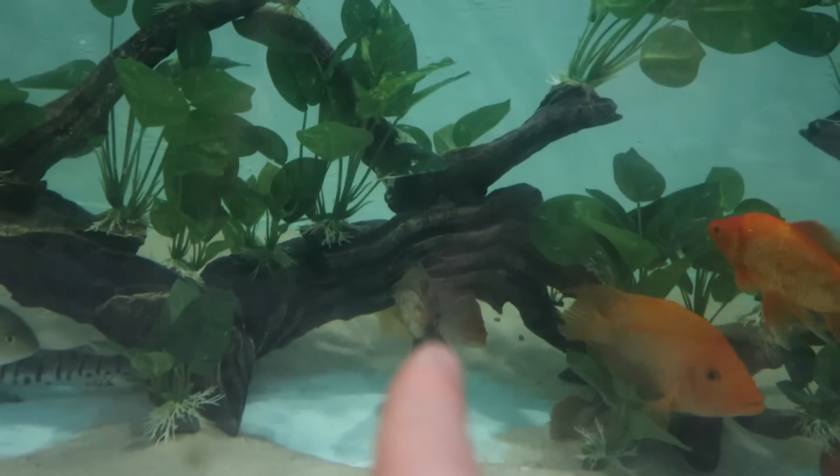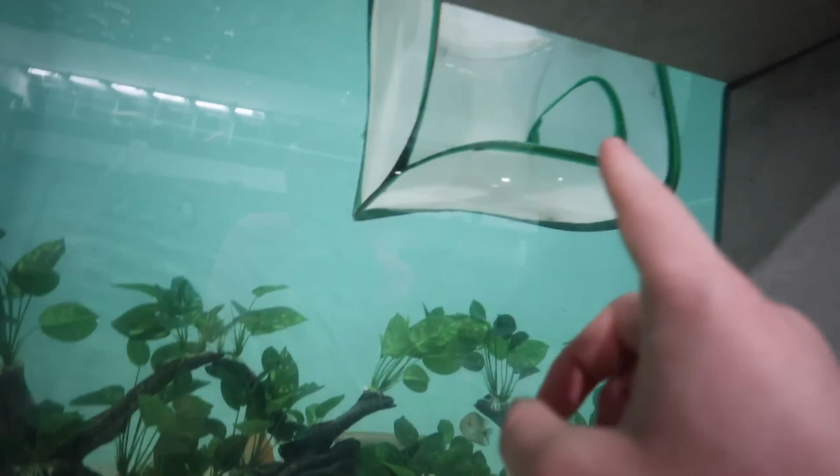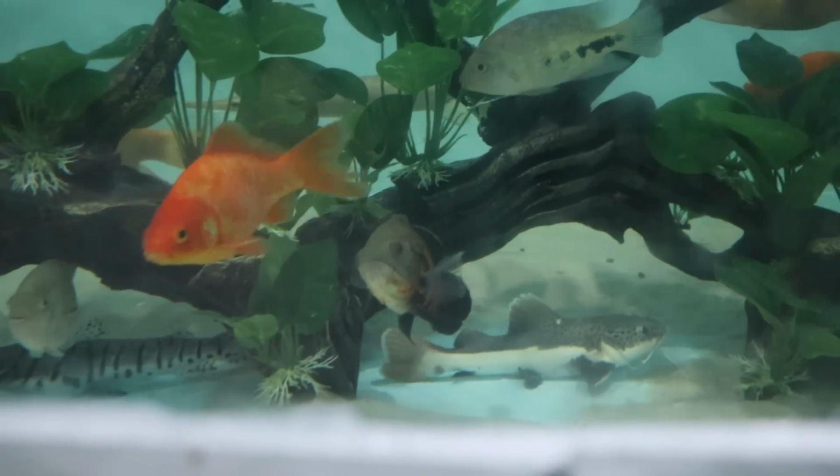That fish is the most personable fish I have in here. There's so much personality, and I can't wait to see a big old red one swimming around with him, because Oscars do way better in pairs. So it's gonna be pretty cool to see them swimming as a school in here once they get a little bit bigger.